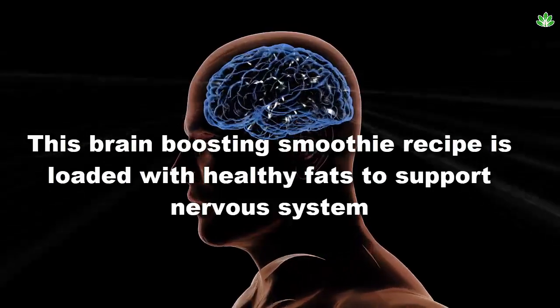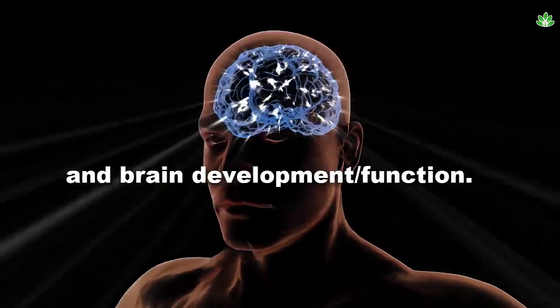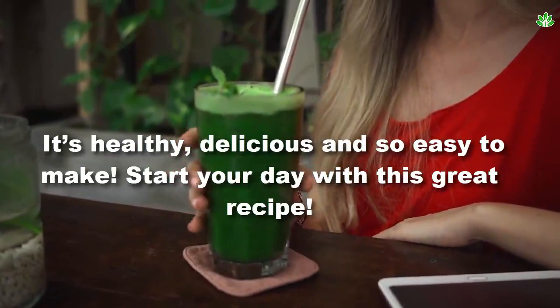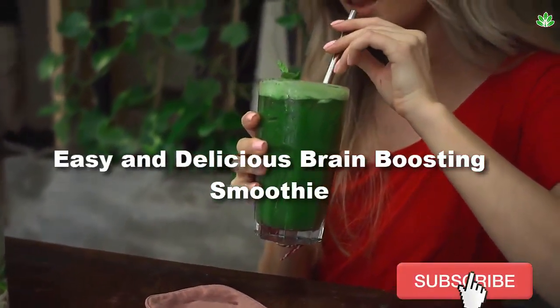This brain-boosting smoothie recipe is loaded with healthy fats to support nervous system and brain development and function. It's healthy, delicious, and so easy to make. Start your day with this great recipe. Easy and delicious brain-boosting smoothie.